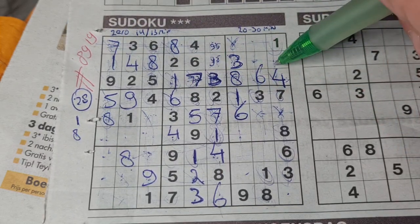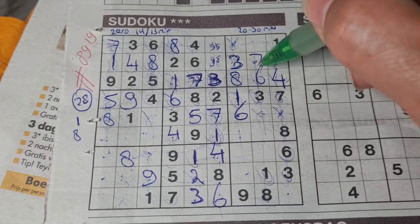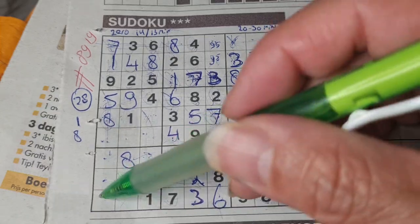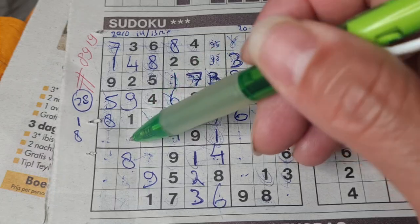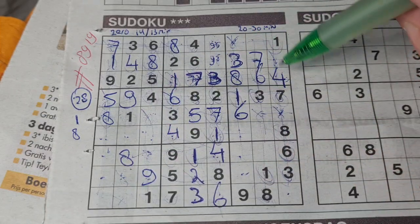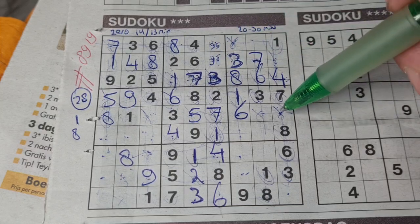The only 2 places left of 7 should be here or there. We have a 7 in the last column, no 7 there. 7 should be there. Need a 7 here. And I need a 7 there, here. 9 and a 5 and a 2, okay.